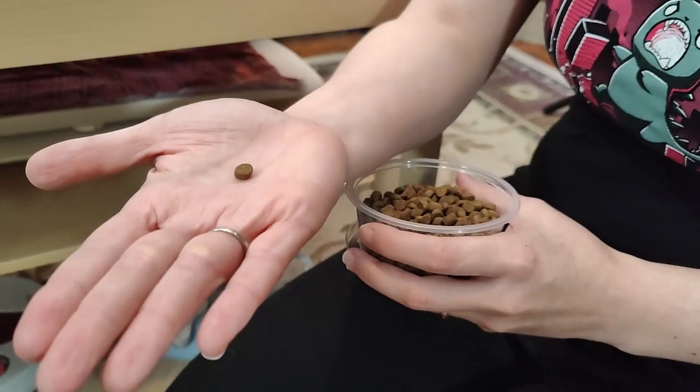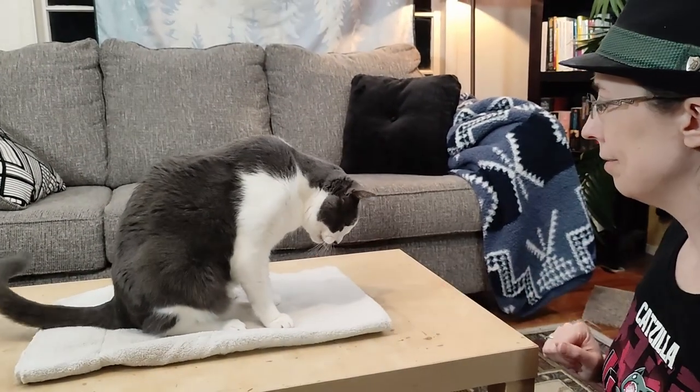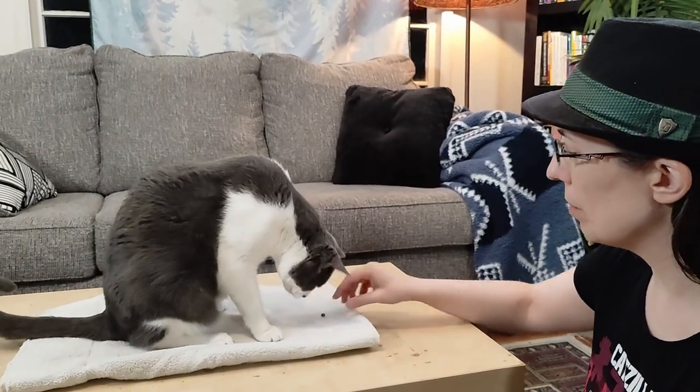Now let's look at some treats. Starting with bite-sized treats. Bite-sized treats are good for everyday training because they're small. That means the cat can eat a treat quickly and be ready for another one. You can get in more reps because the cat won't fill up too fast.